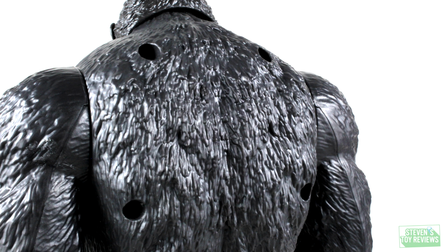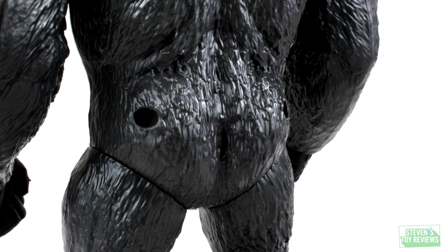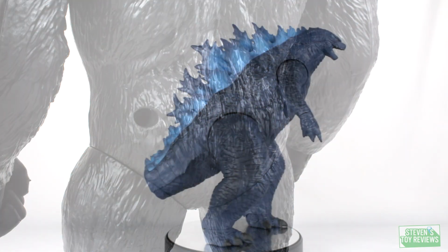So if you're a fan of Kong, then yeah, this is a great looking Kong figure. Yeah, this actually kind of reminds me of the Playmates Tarzan ape that came out so many years ago. So yeah, if you want an updated version of one of those as well, hey, here you go, buddy. Go ahead and get it.